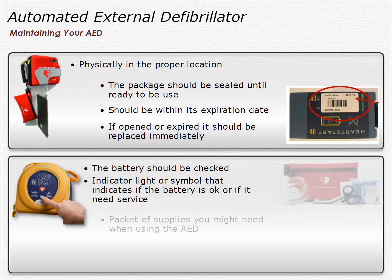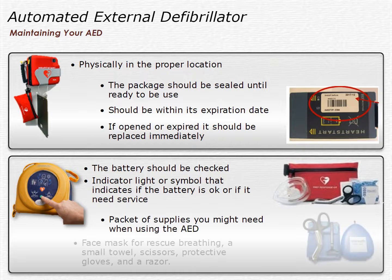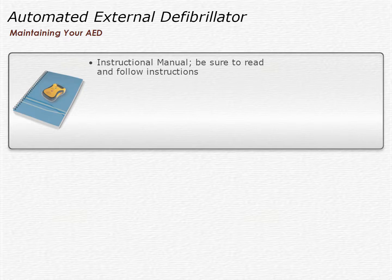Most AEDs have a small pouch or packet of supplies you might need when using the AED. This pouch may include a face mask for rescue breathing, a small towel, scissors, protective gloves, and a razor. Be sure this kit is ready for action. The manual contains valuable information specific to checking and maintaining your AED. Be sure to read and follow the instructions.